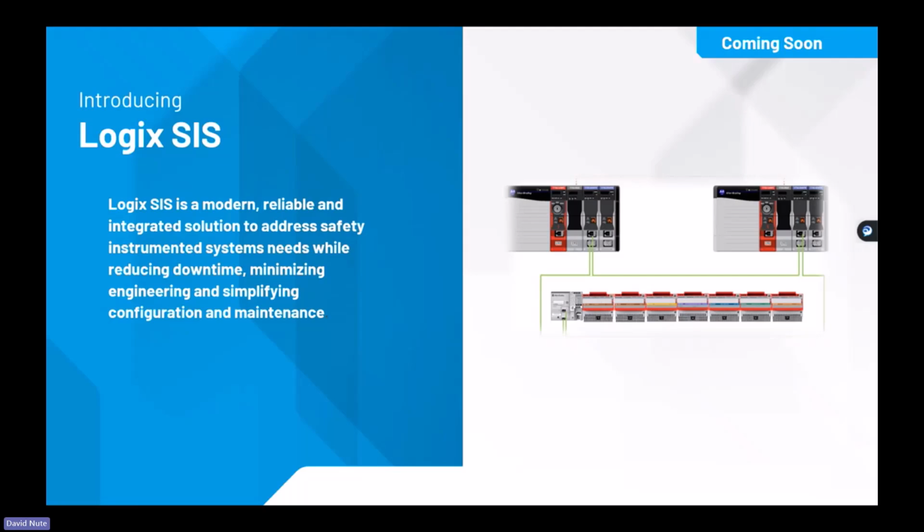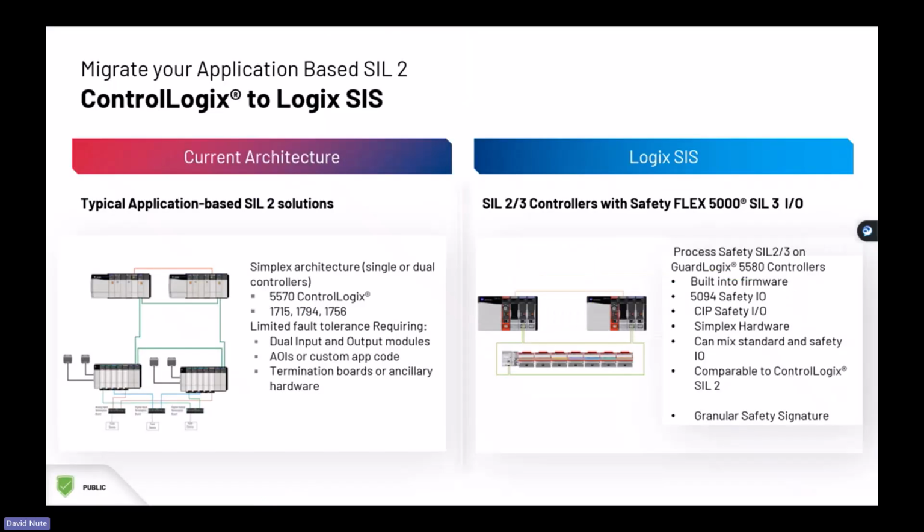You can see it's ControlLogix based. You can see the red controllers there. Those are GuardLogix controllers. And you can see that the I/O is the Flex 5000 GuardLogix I/O. So you see the reds there. That signifies GuardLogix, and that signifies up to SIL 2 and SIL 3.